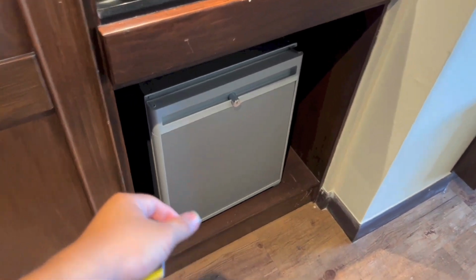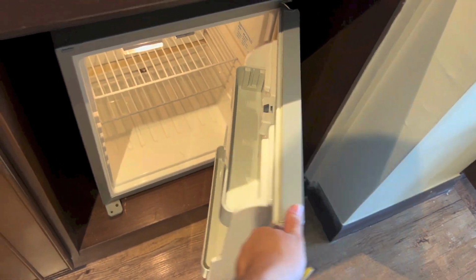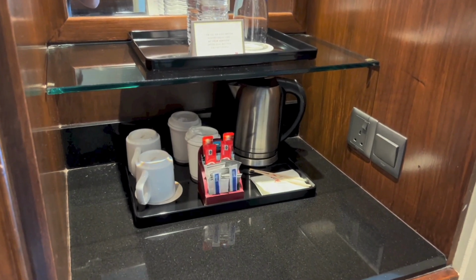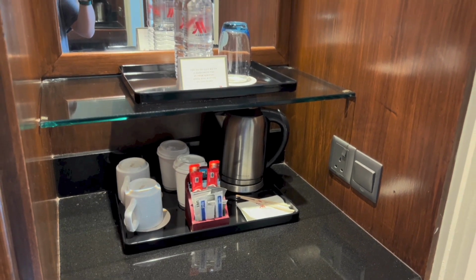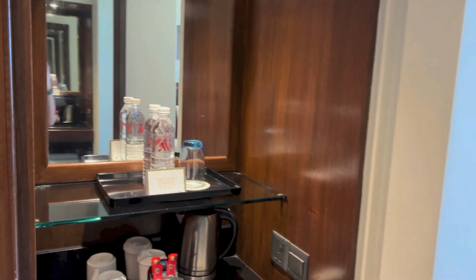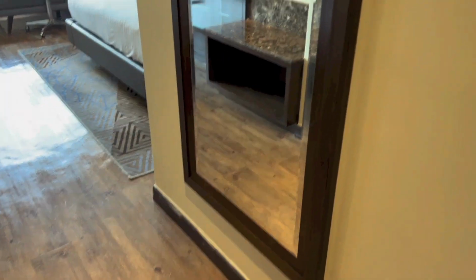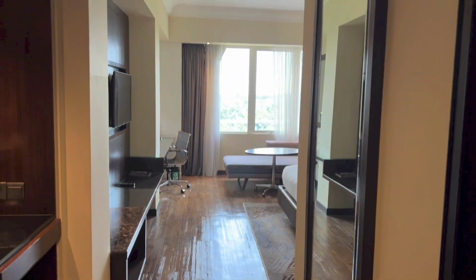and right down there, we have the fridge, which is empty, tea and coffee making stuff with the mugs and cups and kettle and whatnot. Bottles of water right above. Another mirror. There is a plug right there with another light switch. And you get yet another mirror right there. So, that is the view that you get as you enter the room.